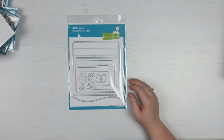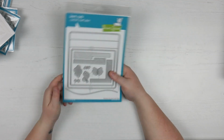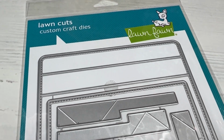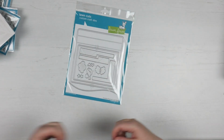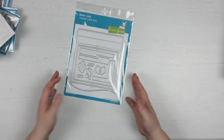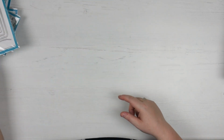And then the last thing I got is the brand new interactive die from Lawn Fawn. This one's called the Peekaboo Pop-Up. If you haven't seen it, you need to go and check out the intro video, because I just love the way that you can open it. You don't have to pull something, you don't have to do anything. It's just the act of opening the card makes something happen. I think that's really, really cool. So I'm very much looking forward to playing with that one as well when I get an opportunity.